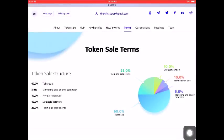Okay, for the token sale terms, here is what BPay.io has allocated. So the token sale structure is that 60% goes to the token sale, which happens right now, 5% for the marketing and bounty campaign, 10% for the private token sale, and another 10% for the strategic partners, and 25% for the entire team and core clients.